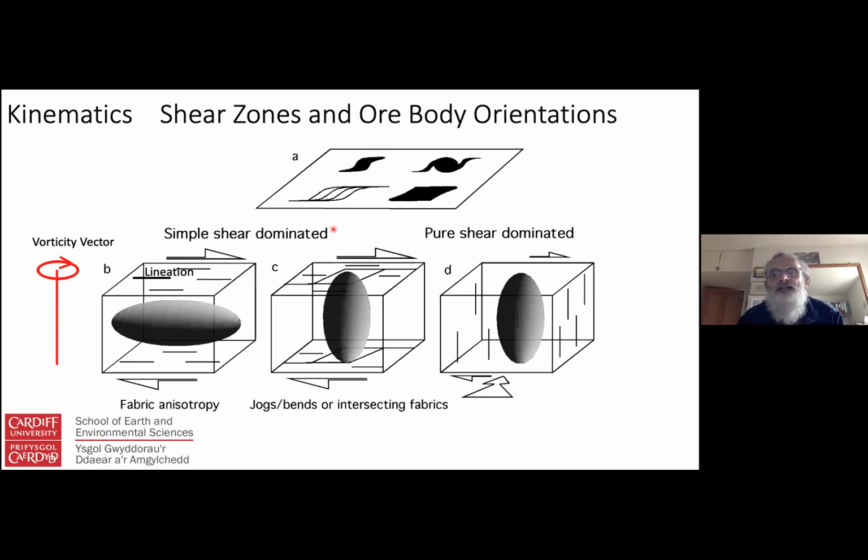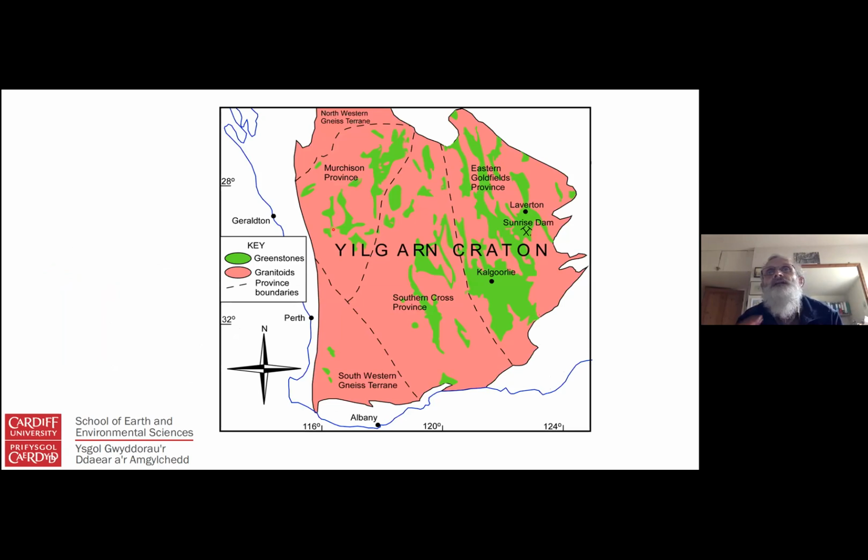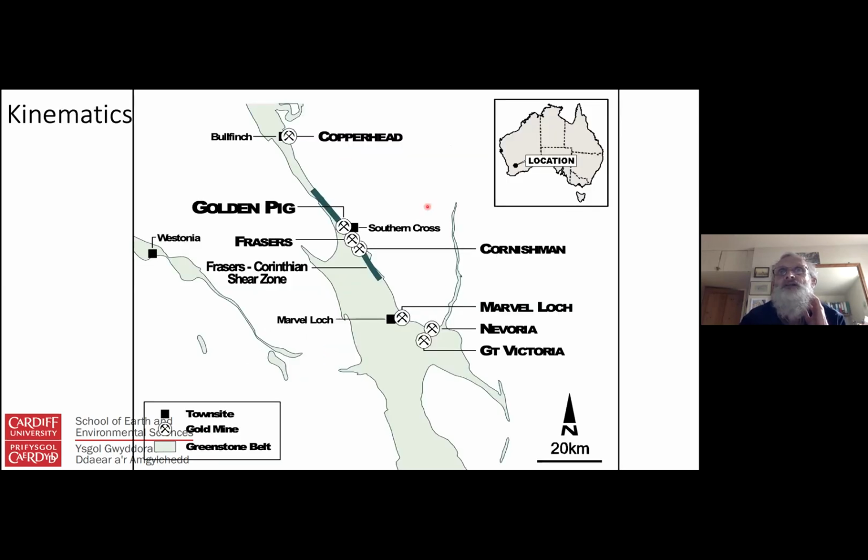And I'm going to give you in the next few slides a case study to whet your appetite perhaps for the sort of thing that we can expect to get out of looking at structural controls on ore bodies in more detail. I'm going to go to the Yilgarn Craton in Western Australia. This area of very old rocks actually, which combines both granites and greenstones in pink and green colors. And I'm going to focus in on the Southern Cross province here, more or less in the center of the craton. And here is a close-up geological map of that area in which you can see the greenstones, green rocks here surrounded by the granites in white.